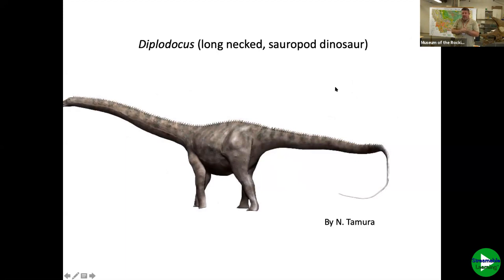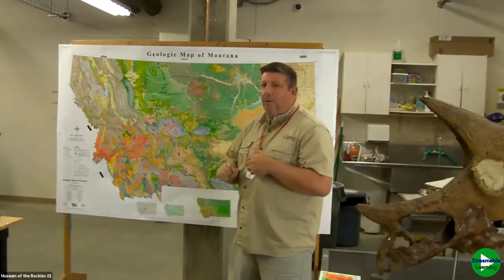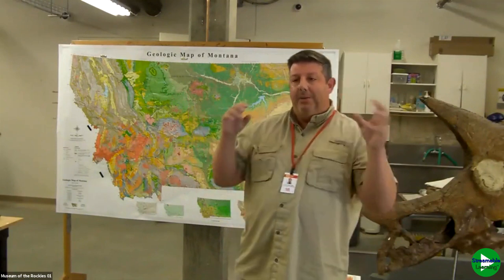million years ago. They're found in a formation that we have here in Montana, down in this part of Montana here, and over here, called the Morrison Formation, which again is 148 to 150 million years old, so it's much older than T-Rex. Tyrannosaurus rex and Diplodocus have never met each other. Diplodocus was long gone before T-Rex ever came around.